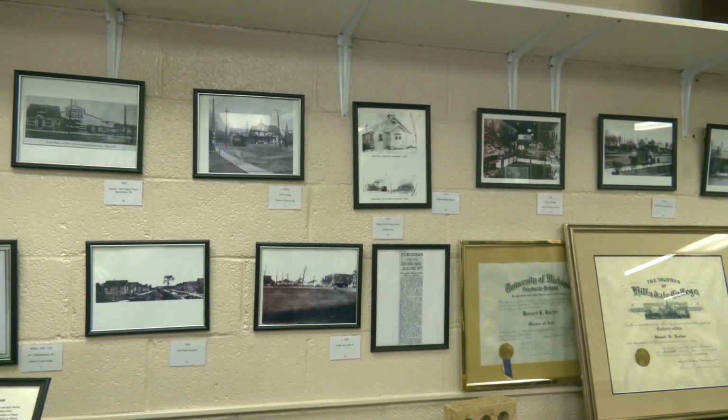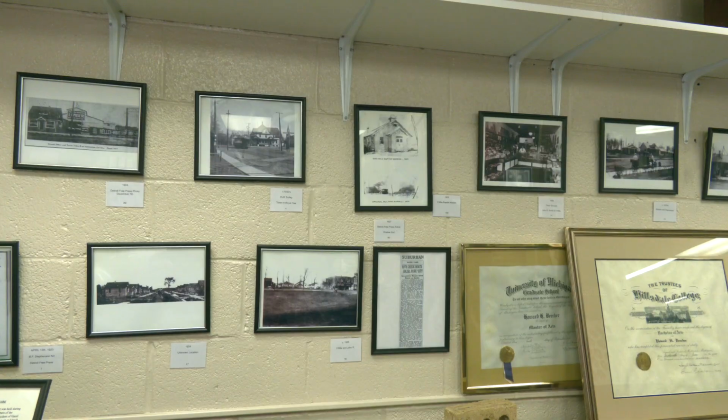Most of these pictures are from before we were a city. So these are various pictures and documents and newspaper articles about the first developer, the first businesses that moved into the city while we were still Royal Oak Township.